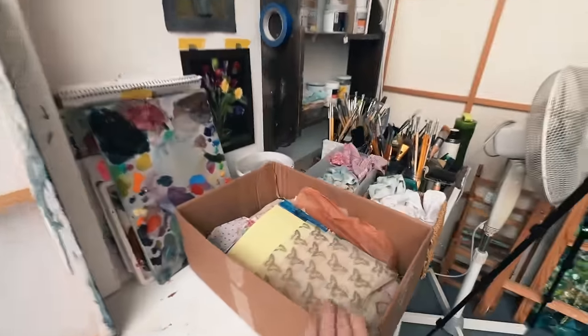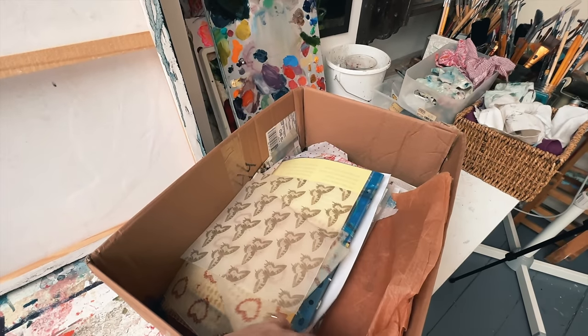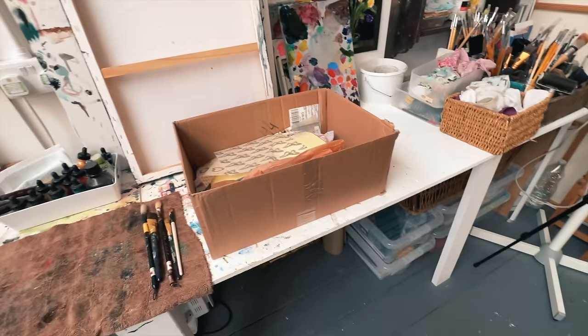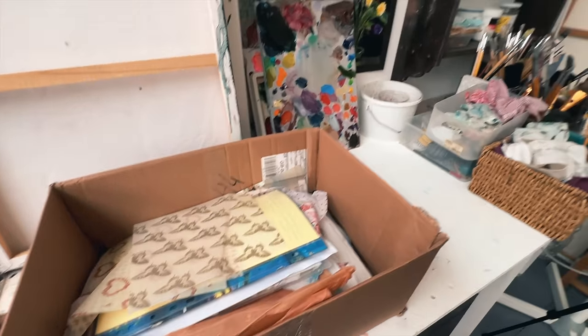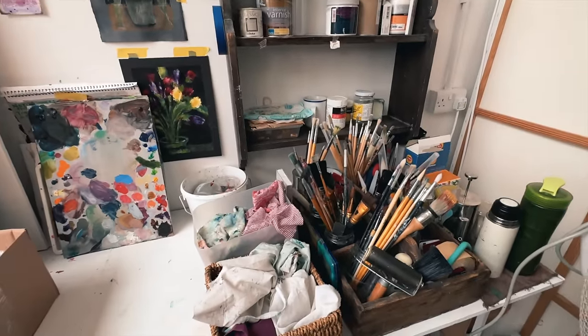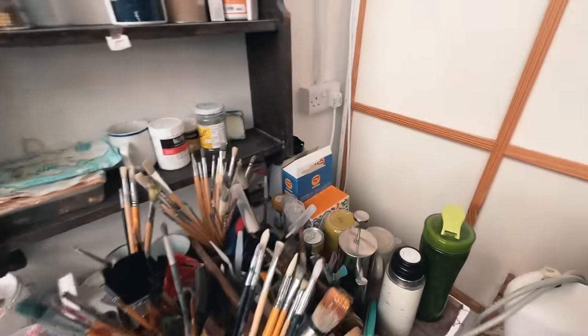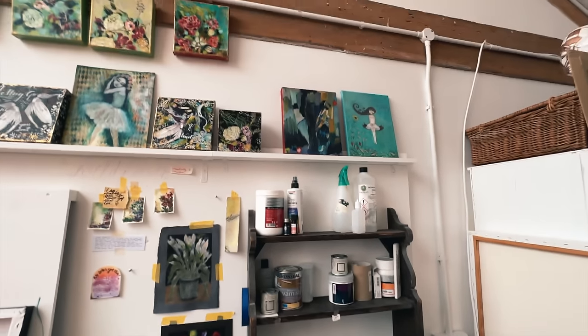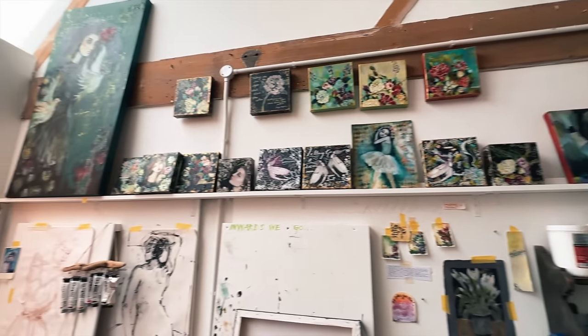And then I've got this box, which is full of collagey bits and bobs that I use. And, you know, I can put that anywhere. But for now, it's on there because I want to sort it. And then that's the other end of my table. Brushes, palettes, rags, my kitchen area, lol. And some more arty condiments, as well as where I can store my bits and bobs up there as well.